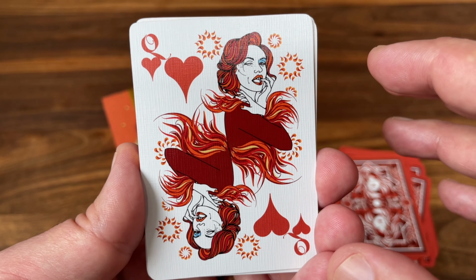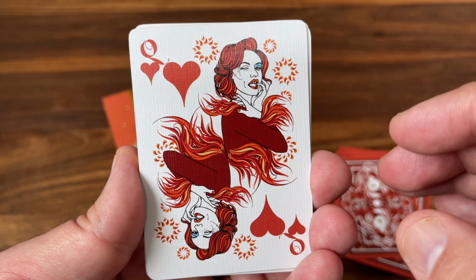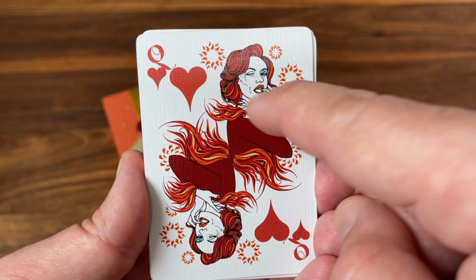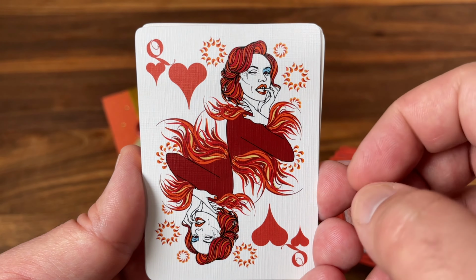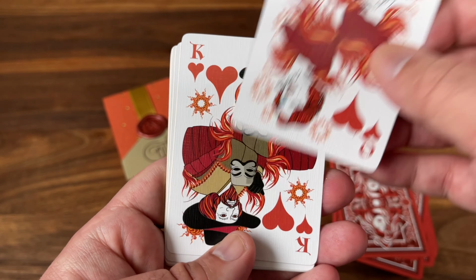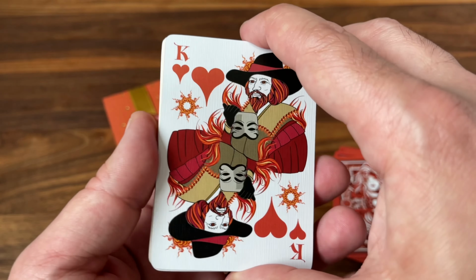And again, that sort of play into chaos of some sort or mischief really appealed to the fire cult, and so that's why you see the flames all around her. Very cool to this one. I love her hair on this one too. Really well depicted there. So that's the queens, and now we get to the kings.